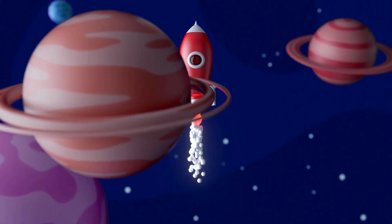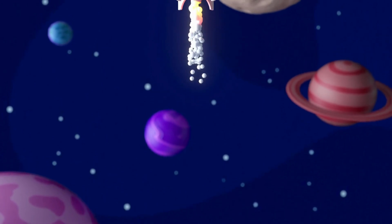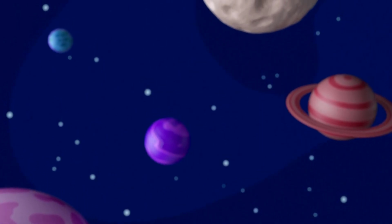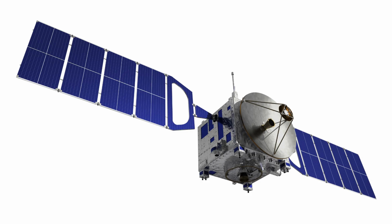India's got a few of these space smarties up there too, like INSAT, IRS, and EduSat. They are like the superheroes of space, zooming around and making scientific breakthroughs.